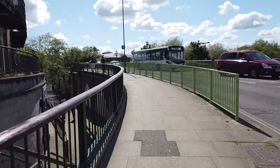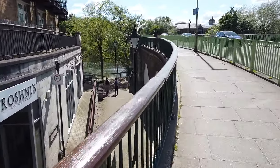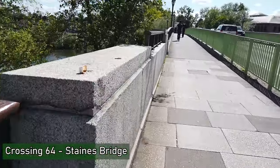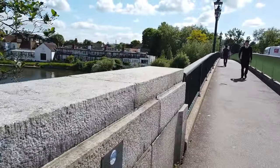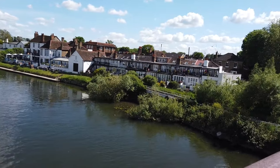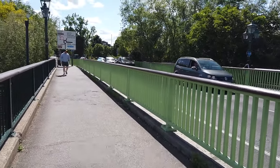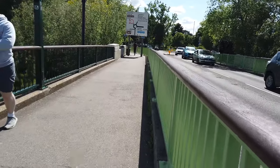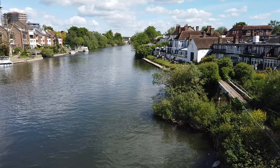And here we are. Here is Staines upon Thames's bit that goes upon the Thames. This is Staines Bridge. I quite like Staines. It's got that feeling of being like a proper industrial heartland city where lots of stuff happens, but it's also got that feeling of being out in the countryside with pretty riverbanks like this. It's quite a nice town, actually.